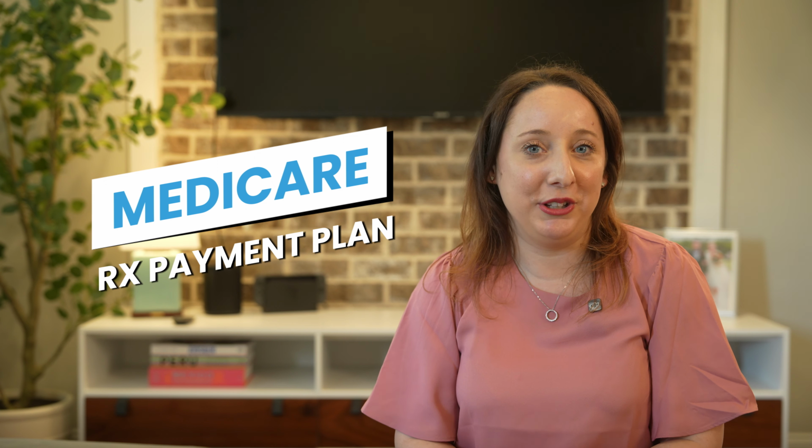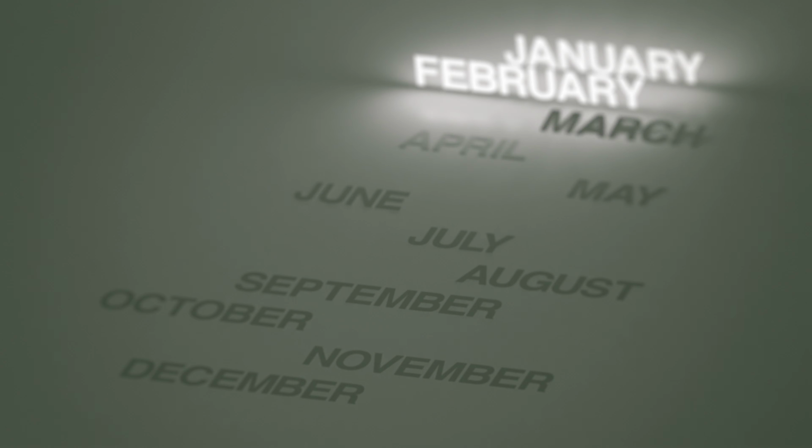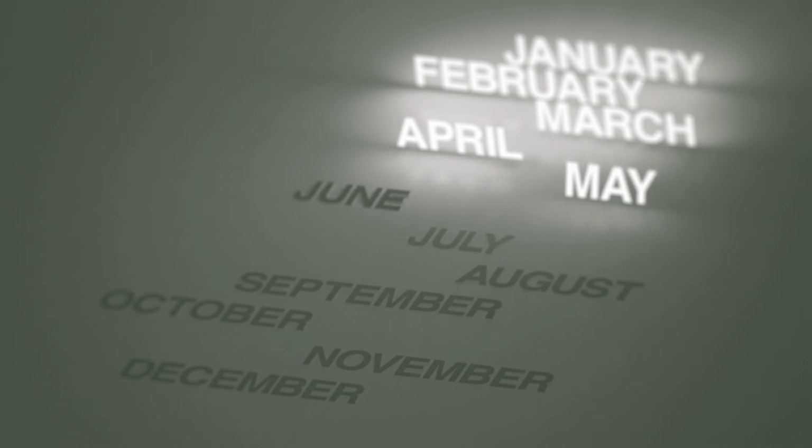And speaking of budgets, this might be one of my favorite new updates. The Medicare prescription payment plan: starting in 2025, you can spread out your prescription costs into monthly payments. So there's no income requirements and no complicated qualifications, at least from what I can tell. It's available to everyone. If you're hit with a big medication bill in January, being able to break that down into monthly payments will make it so much easier to budget.